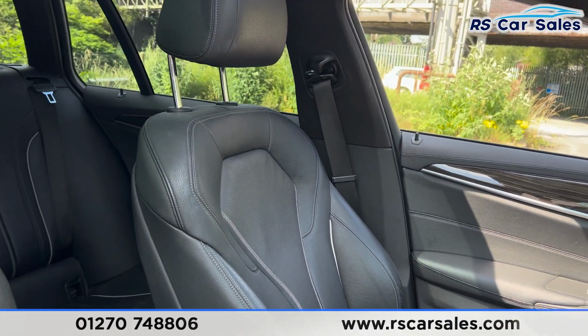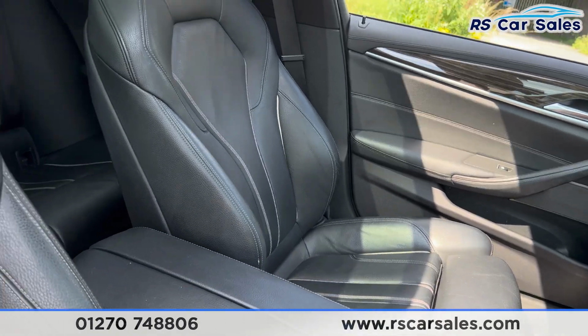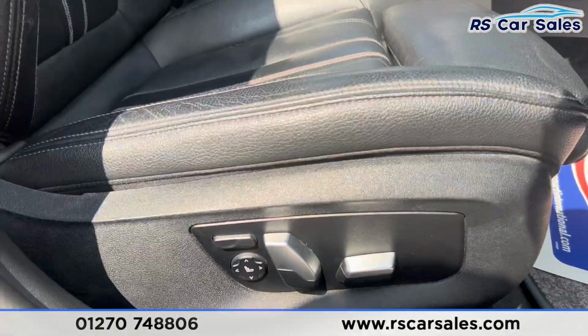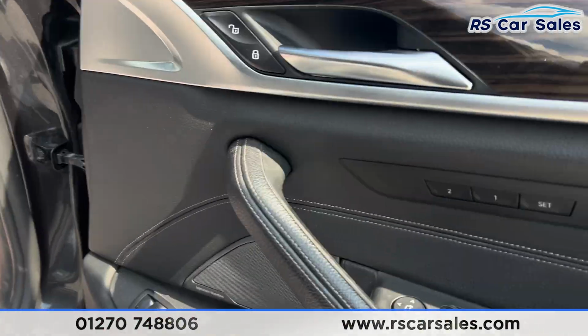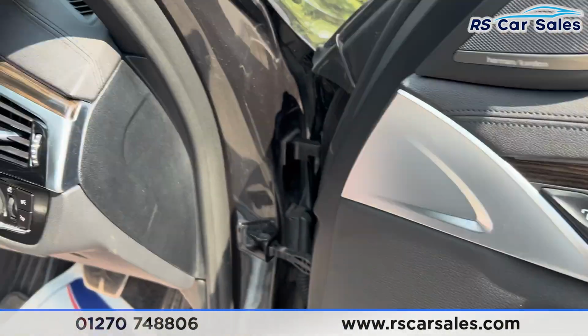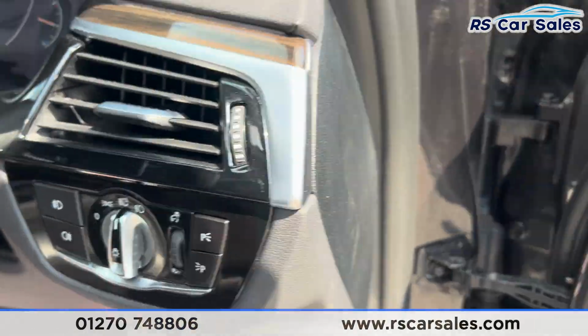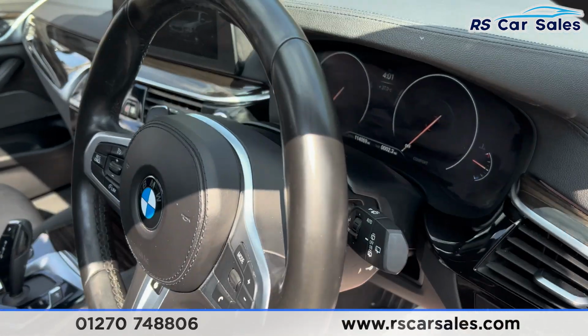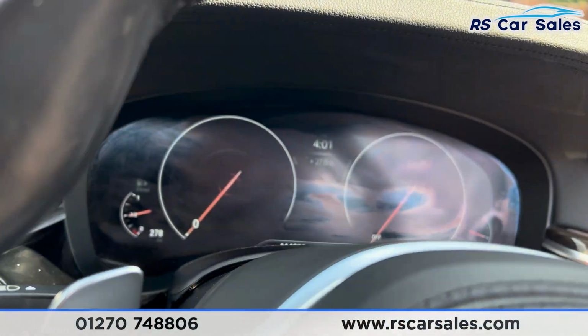Again, both the front seats are full black leather. They're also both heated as well, and they are electrically adjustable with the memory function for the driver's side. Electric mirrors, electric windows. We then have the automatic lights down here. Premium Harman Kardon sound system. We also have the automatic wipers, multifunctional steering wheel, which is also heated.